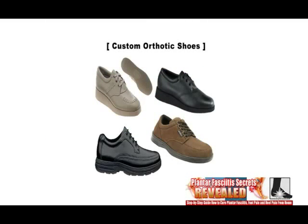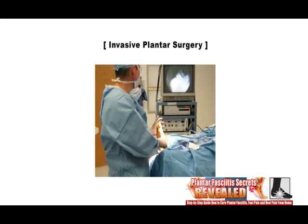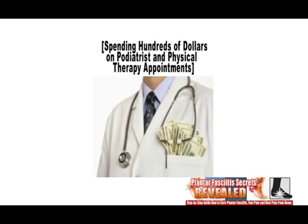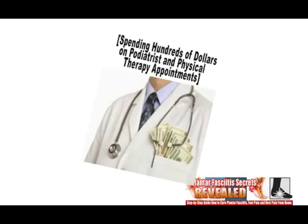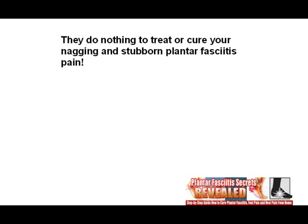Custom orthotic shoes, anti-inflammatories, invasive plantar surgery, spending hundreds of dollars on podiatrist and physical therapy appointments. What do they all have in common? They do nothing to treat or cure your nagging and stubborn plantar fasciitis pain.